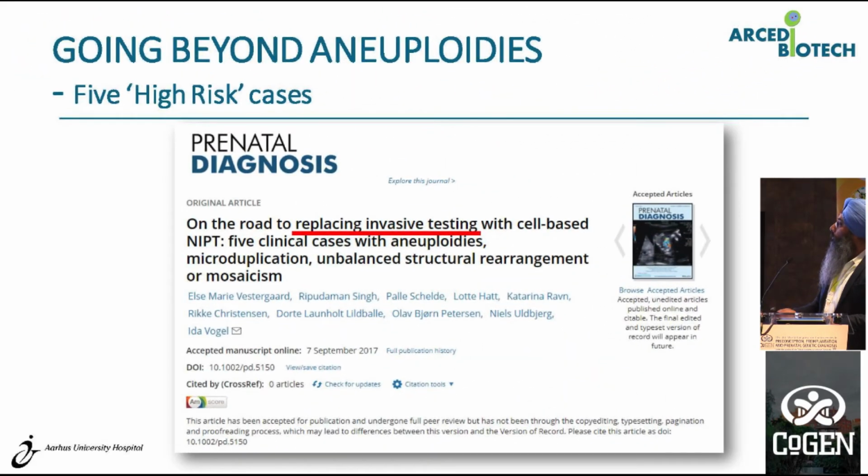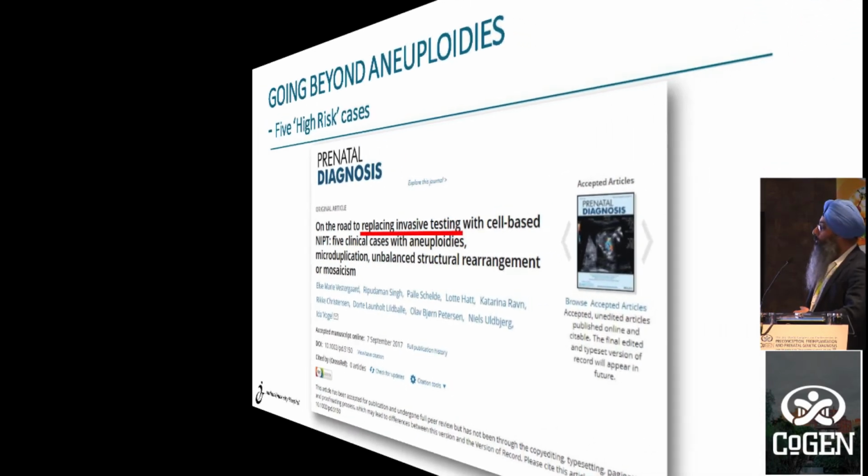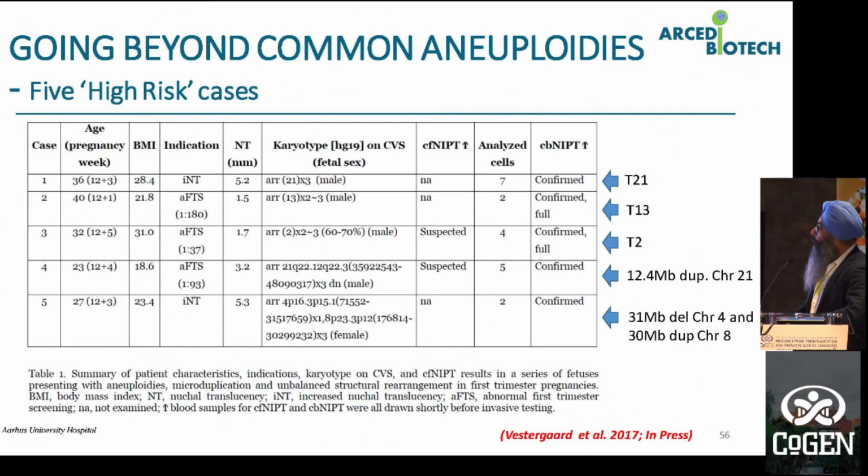Going further, this is a paper that was accepted just last week to be published in Prenatal Diagnosis, where we have showcased 5 different cases. So it's basically, can we look for CNVs? Can we go beyond common aneuploidies? And this is the table from that paper.